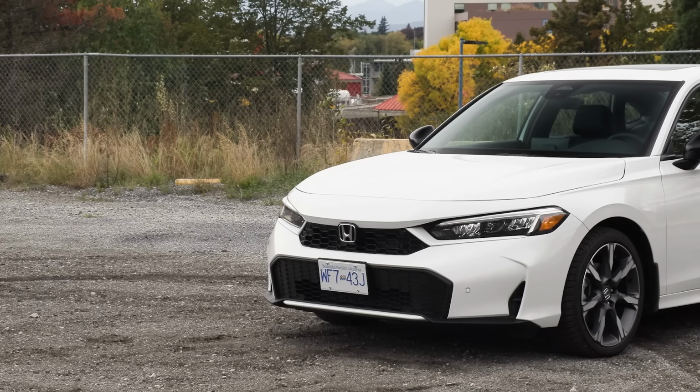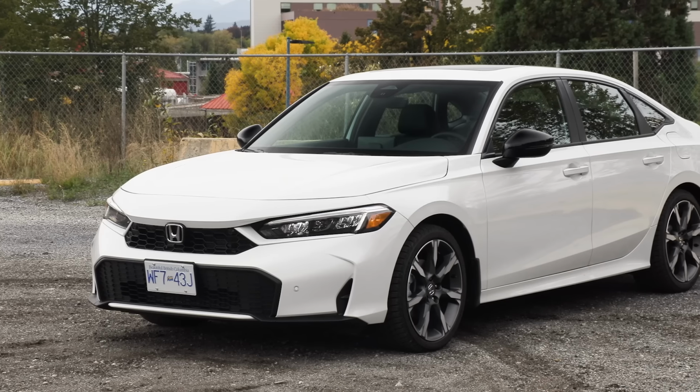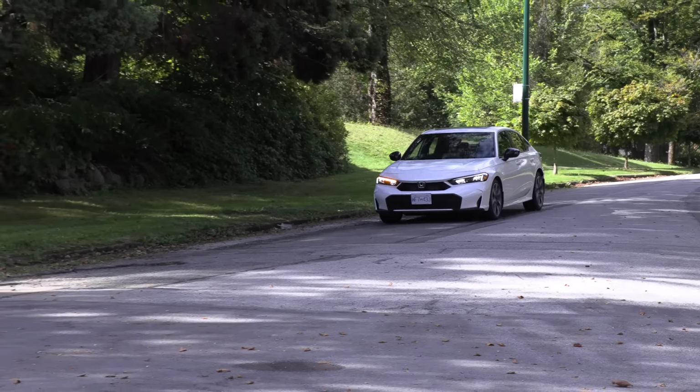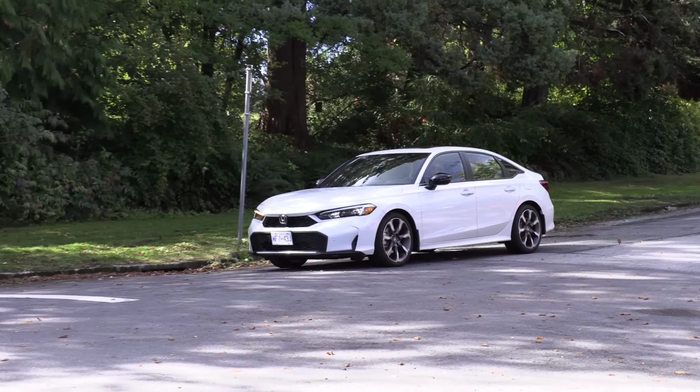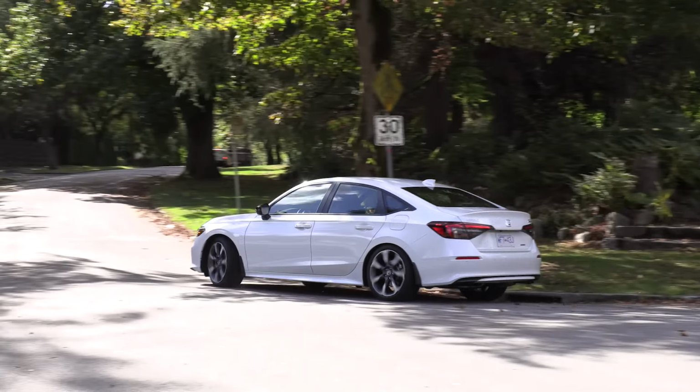I like the low, wide stance, the elongated hood. The style is really pleasing to me. Sorry, a little bit boring. Getting in and out of this Civic is easier as well compared to our model. It feels like our model sits lower to the ground, so I think that is a nice improvement from Honda.